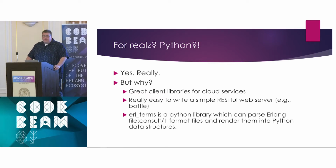But the final thing that sort of unlocked this potential was that there's a library that I found on PyPI, also called the cheese shop sometimes by people, that is the Python package repository. And it is from Machine Zone, who are some of our Erlang friends, I guess our erstwhile Erlang friends these days. But anyway, they have a Python library called ErlTerms, and ErlTerms can evaluate a file consult style file and turn it into a Python data structure, which is pretty cool. They wrote a parser, is really what they did.